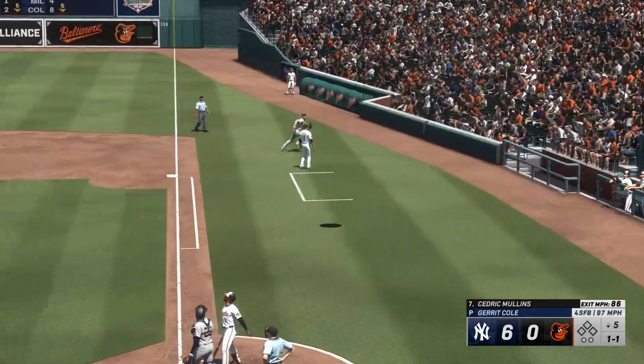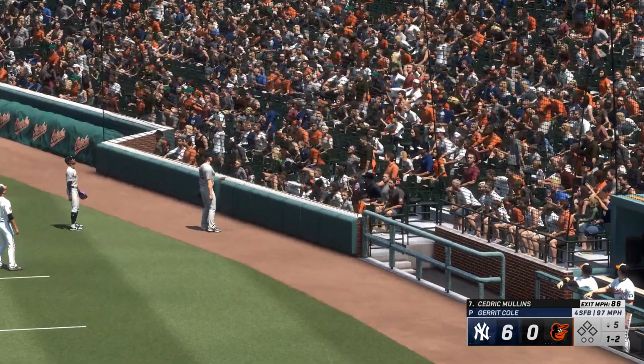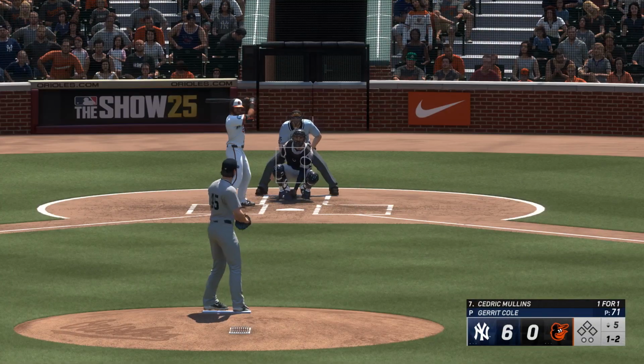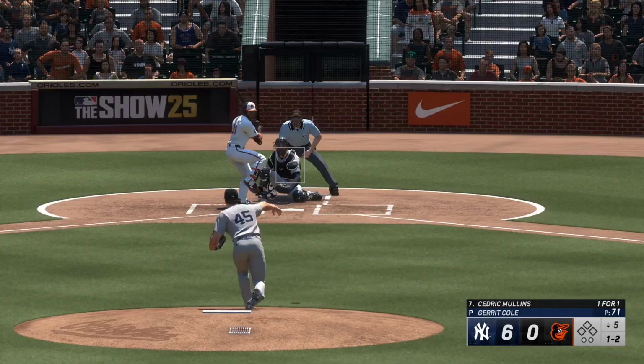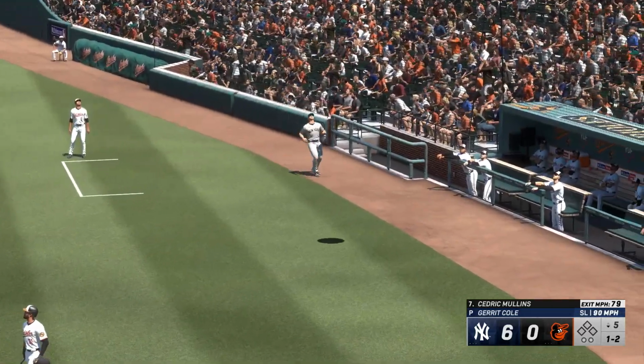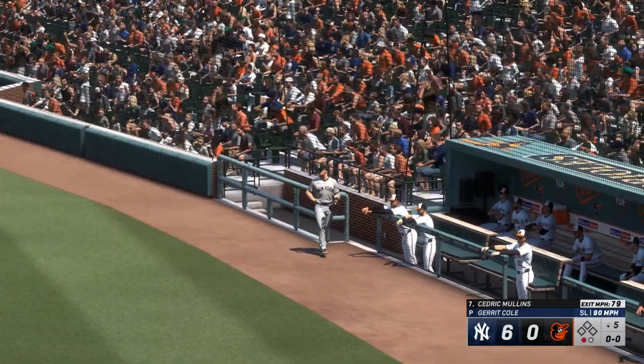So a foul ball makes it 1-2. This one popped up. Foul ground, first base side. Has room, and he makes the catch.